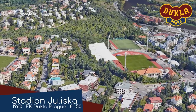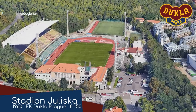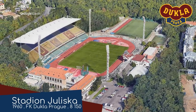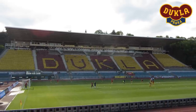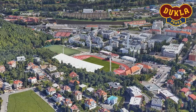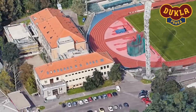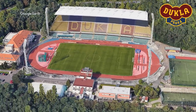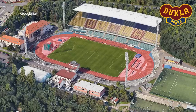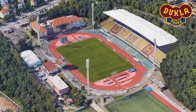Stadion Juliska. This stadium has a couple of features that I'm a fan of and one that I'm not. That being the track, of course. But what I do like is the way the one and only proper stand is built into the hill and offers unobstructed views overlooking the city. Also, these buildings to the south are quite interesting. They remind me of how college football stadiums might have a field house or performance center behind one of the end zones. There's even a video board attached to it.